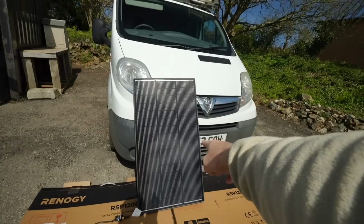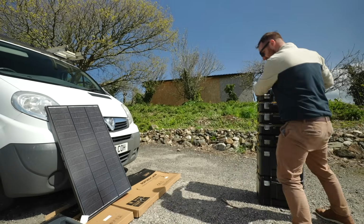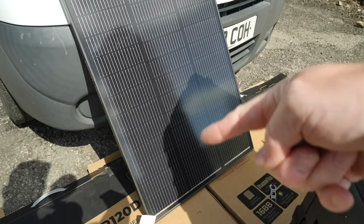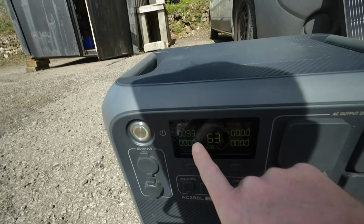We're going to stick it in the shade now and just see how well it performs. So the only thing I can think of to use to shade this is my tools. So you see that? We now have a shaded area on the solar panel. We're still getting 93 watts.